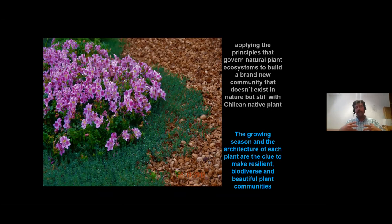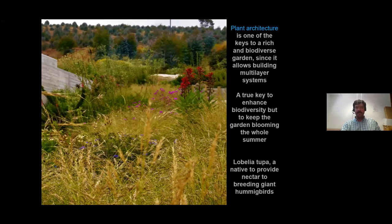And to make this, it's quite important for us to understand the growing season of the plant, but at the same time, we're paying a lot of attention to the architecture and trying to make resilient communities with a lot of biodiversity, and that also looks very beautiful. We've discovered and understood that one of the very important things in the Mediterranean garden is plant architecture, because it allowed us to make these multi-layer systems where you can have a lot of different plants in the same area growing together.